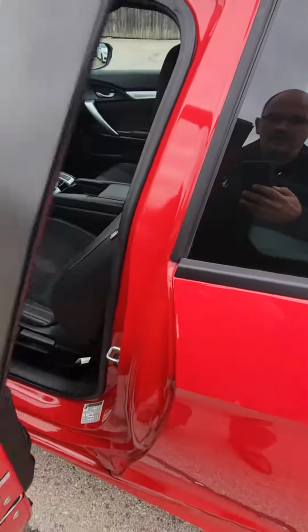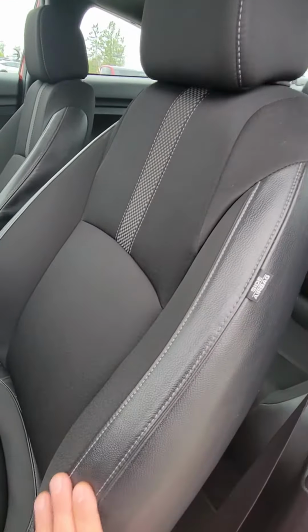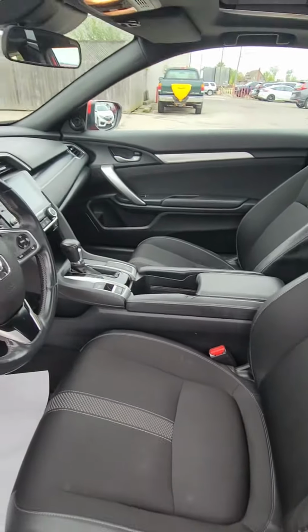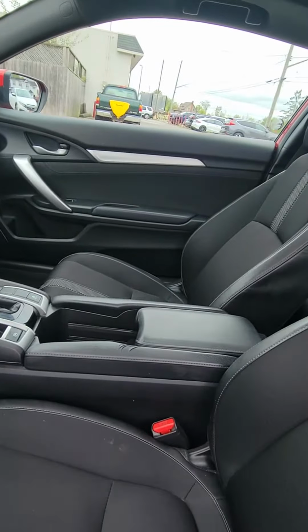Keyless entry, remote start. As you can see, it is the Sport. It's got the leather accent on the sides. My favorite part is it's on the armrest here and then on the armrest in the middle.